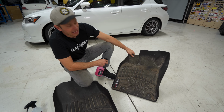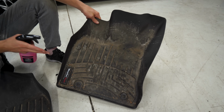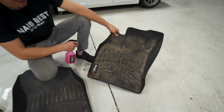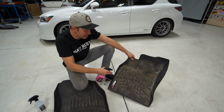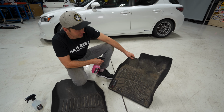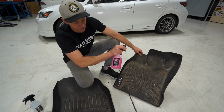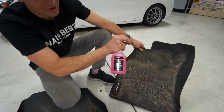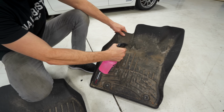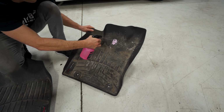For those of us living in the Salt Belt, we have WeatherTech mats. Well, most of us do. If you're smart, you do, because this is what a winter's worth of grime and salt looks like. It is disgusting, and every springtime I just give them a clean. WeatherTech actually came out with this TechCare cleaner, so I'm gonna give it a little bit of a go here. I've never used this in the past. This is a new product for them.